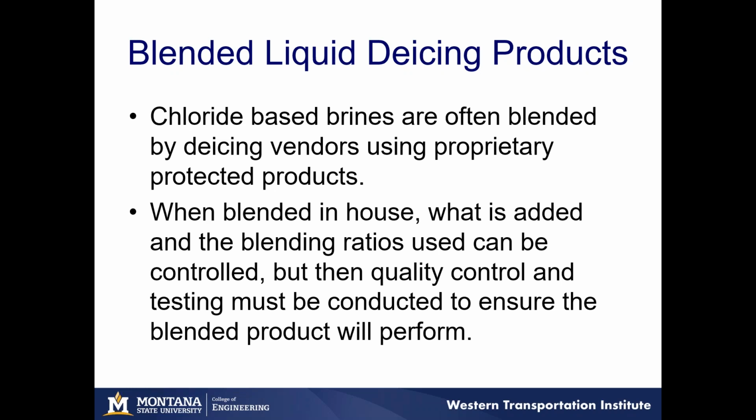You can also blend your own products in-house. This gives you more flexibility with your blending ratios and different products that are added, but that also puts on your agency the quality control of the product, and you need to make sure you're blending and you're getting the performance you want instead of all of that being on the shoulders of the vendor. Oftentimes, if you do have liquid capabilities and you can blend in-house, it is often cheaper than buying it directly from the vendor. But again, then you have to do all the testing on your own.